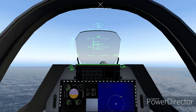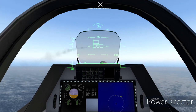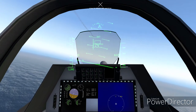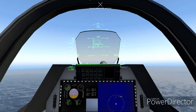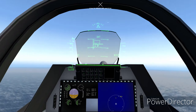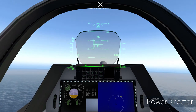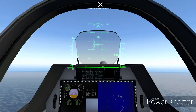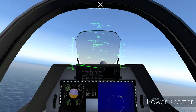Tracking another Felon. Another Fox 3. Missile tracking. Splash another Felon.